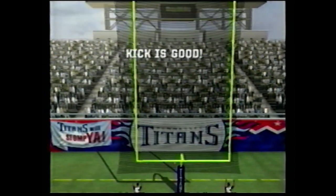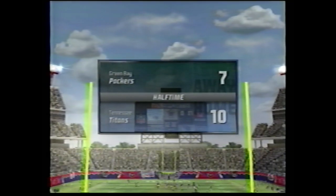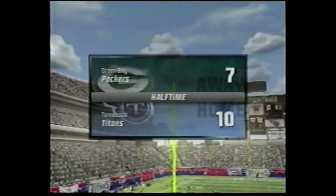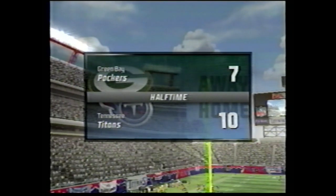The kick is good for the field goal. Going into halftime, the end of the first half, the score is 10-7. Tennessee 10, Green Bay 7.